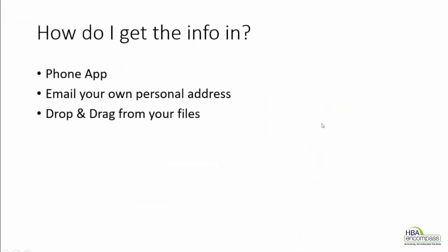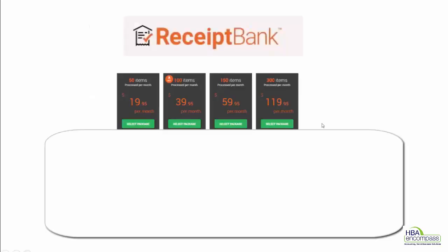So getting information into Receipt Bank is really easy. As I mentioned before, there's a phone app. You also get your own email address that you can send your invoices straight through. And what you can do is give the people that supply you with goods and services that email to copy in directly when they send you an invoice, and it automatically goes in there. The other way that we can add the info in is to drag and drop from your files. So very easy to get it in.